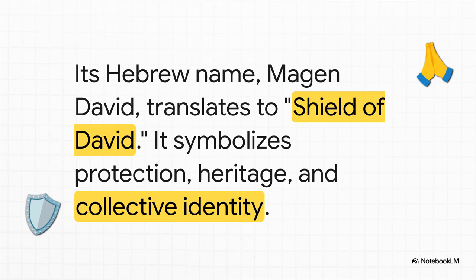And the name itself says it all. Magen David literally translates to Shield of David. And that's exactly what it is. It's a shield, a symbol of protection, of heritage, of a shared identity. It's not a chariot, it's a shield.